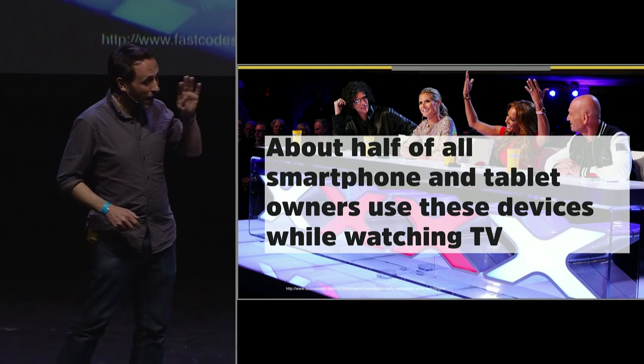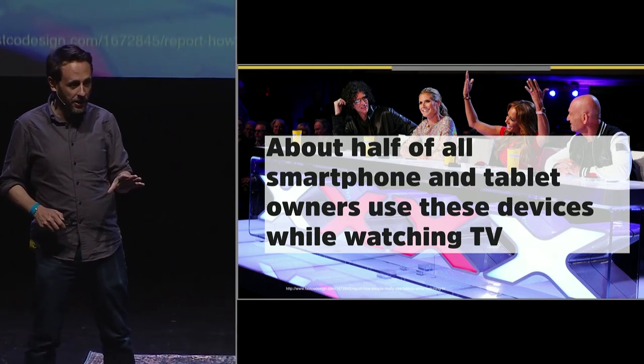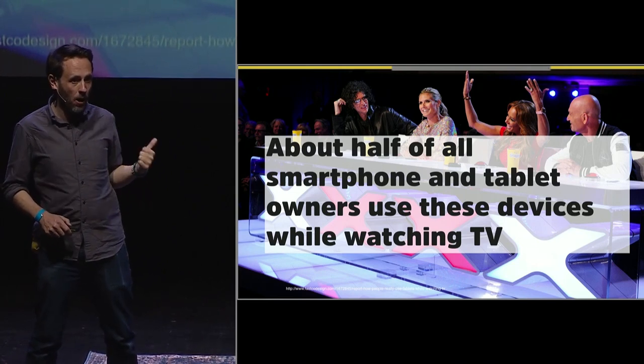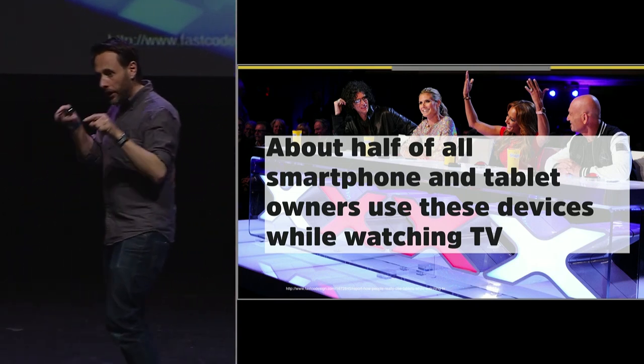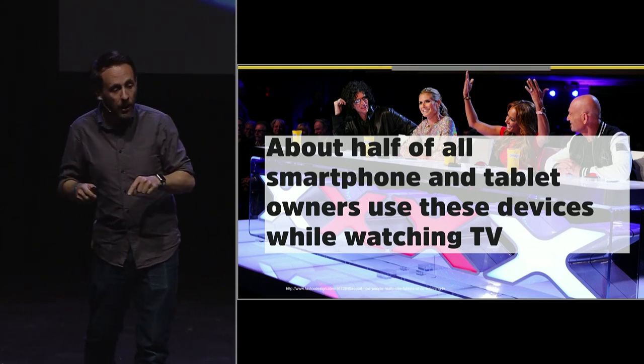And it's crazy. So about half of all smartphone and tablet users use these devices whilst watching TV. This stat is about 18 months old. I'm guessing that number's only going one way. So what does that tell us about the stuff that we are designing? That tells us people are distracted and not giving 100% focus to the stuff they're using whilst watching TV.